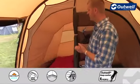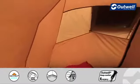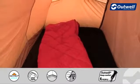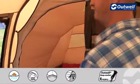So some features on the inside of the bedroom. You'll find we have some handy storage pockets just down the side here, ideal for smaller personal possessions. At the back you'll find a large mesh ventilation panel which corresponds with a panel on the outside of the tent. And then what you will find as well is that the bedrooms are separated by this full sheet here which goes all the way down to the ground, and it does also zip open so that if you wanted to you could create one large bedroom at the back there.